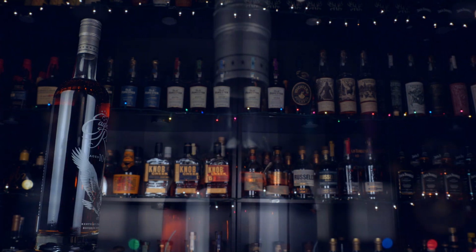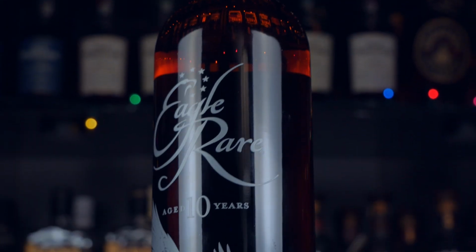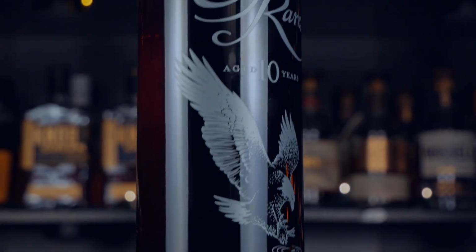I wouldn't use a store pick, to be honest with you, because these are very hard to come by for me. I don't know if you guys get store picks of Eagle Rare all the time, but I certainly do not. So I'm just using this as a bottle of Eagle Rare. This bottle is amazing. 90 proof, 10-year bourbon. It shines. It is oaky. It is sweet. The flavors themselves stand up to the dilution when you're making the cocktail.